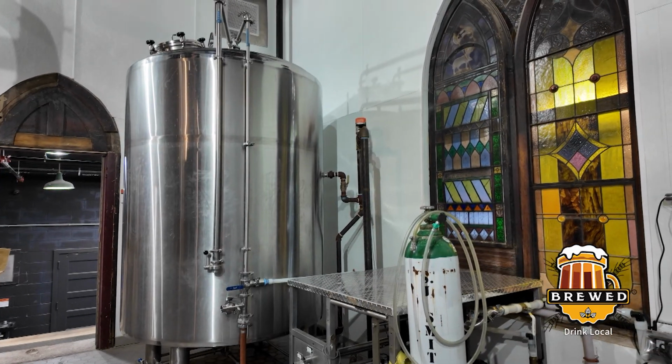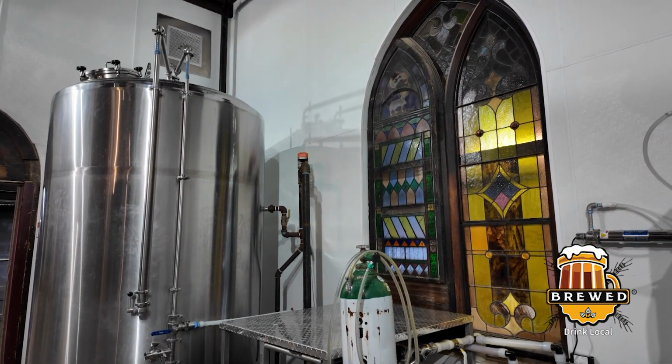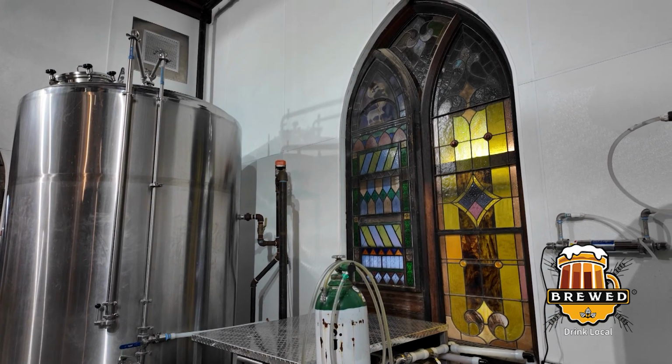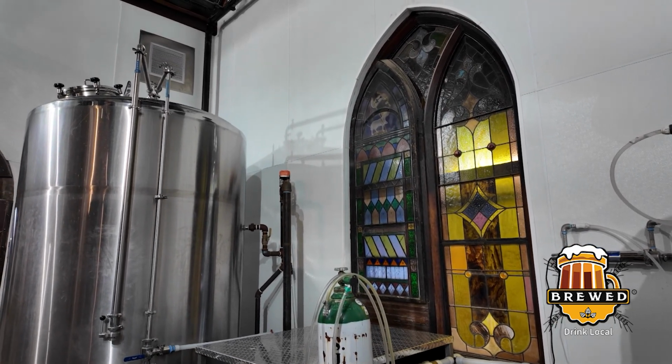Right. 1848, 1898. Well, you were showing me in one of the back rooms where you do the brewing, there are stained glass windows, and those windows you discovered are from... The one is original, so 1898. Okay. And then one, they say, is from the church that stood in this area before, and they said that was originated around 1848. So it's unbelievable.